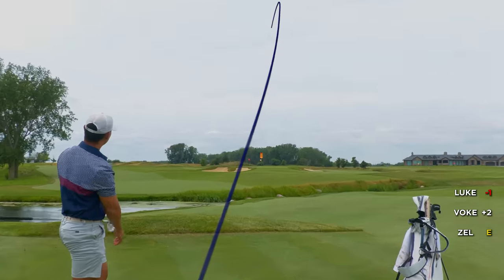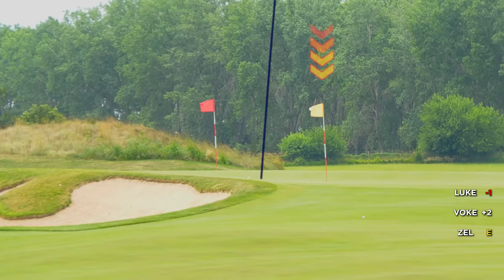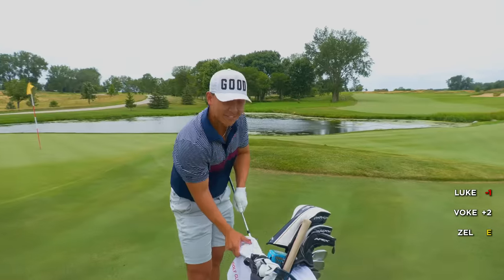Great shot, Kwon. Come in. That's really good. He's come to play today, eh? What did you have for dinner last night? Oh, yeah, had a little steak.